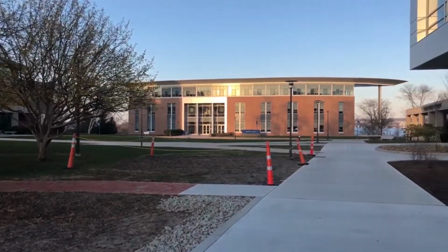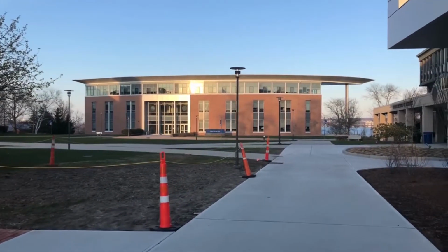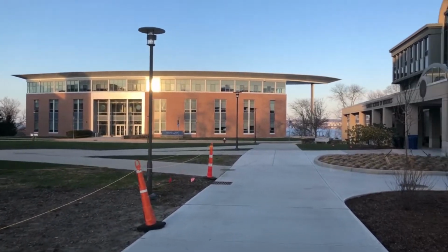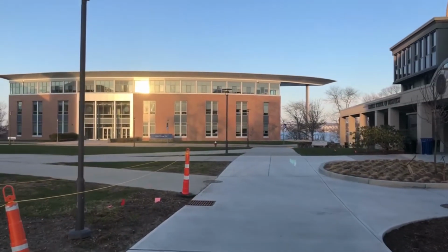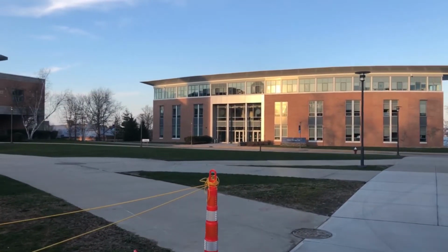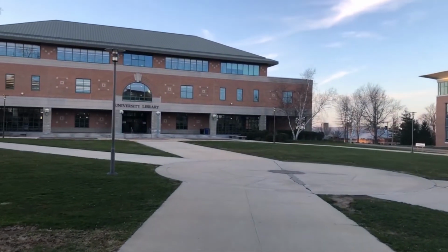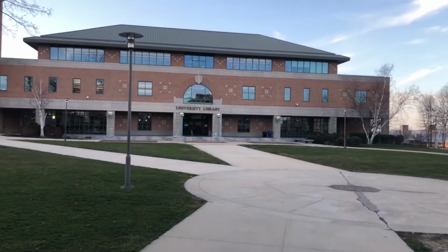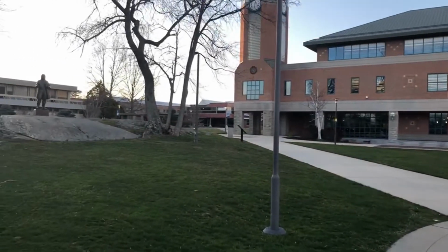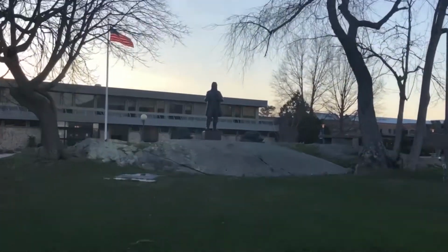As we walk forward here, again, this is our Global Heritage Hall. We were in there before with that nice sweeping view of the waterfront. Again, the Gavelli School of Business on our right. And as I turn here into the main part of the quad, you see our University Library in front of us. And then our namesake, a nice statue right here in the middle of campus. Try to zoom in for you.